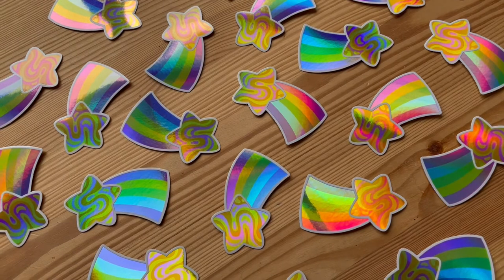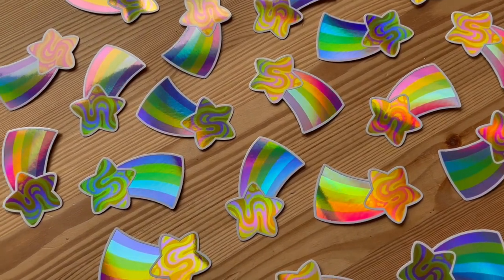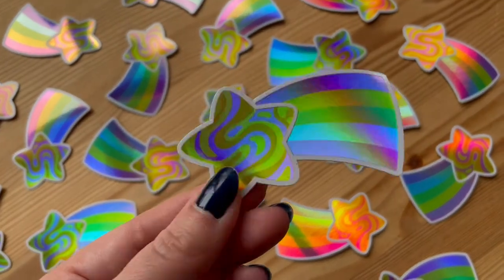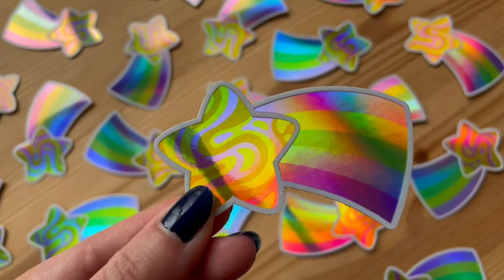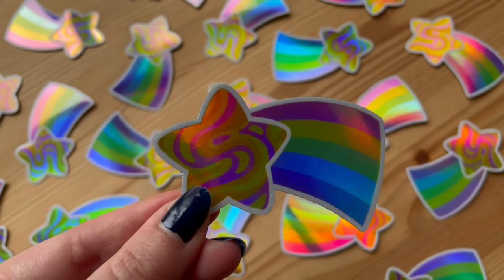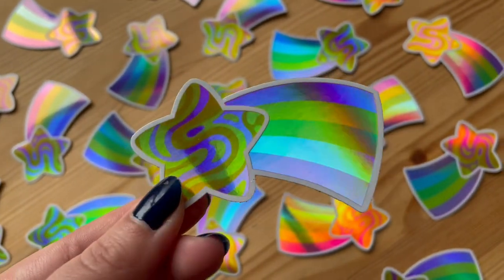New day, new sticker, and I just received this one, which is super shiny. And look at this. It's a holographic one. It has all this holographic reflex, which is really cool.